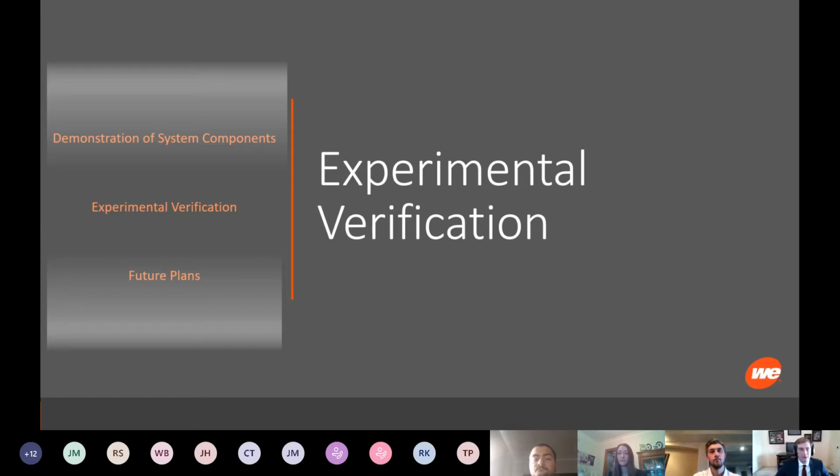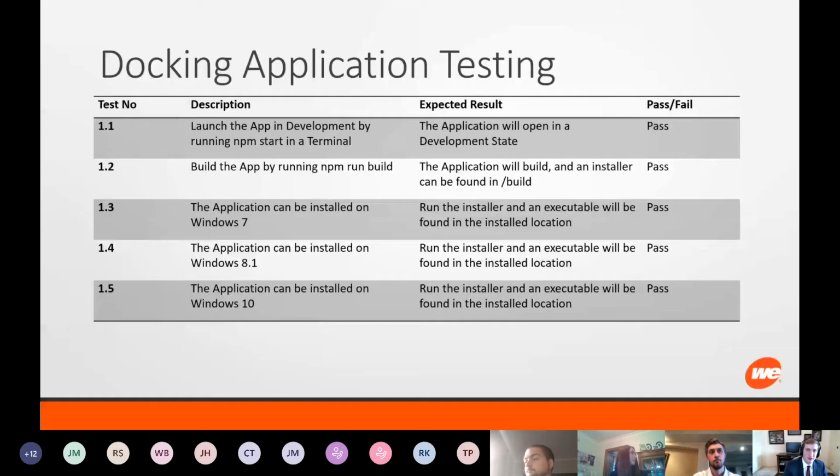Of course, throughout all of our development, we also created tests to validate that each operation is operating correctly. So we handled all of this through experimental verification. Our experimental verification looked similar to this table. This is an example of the docking application running the executable.